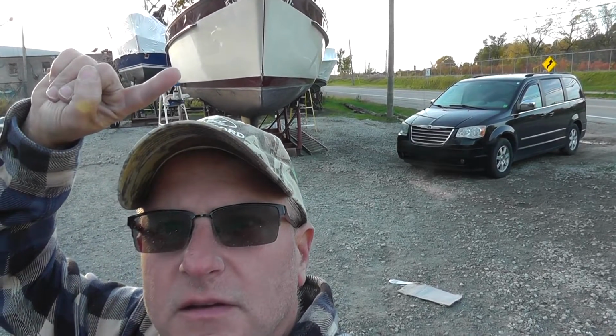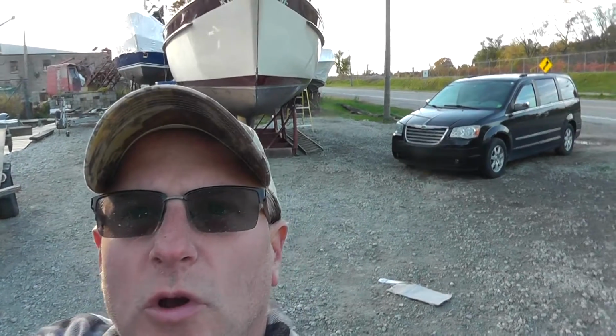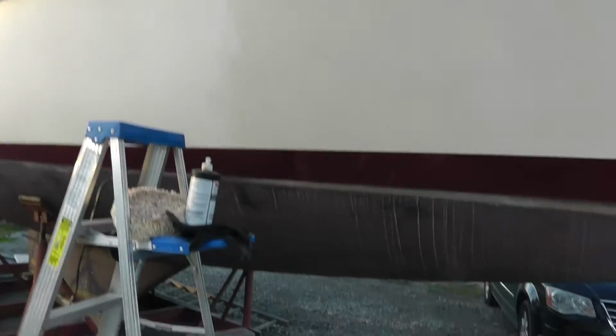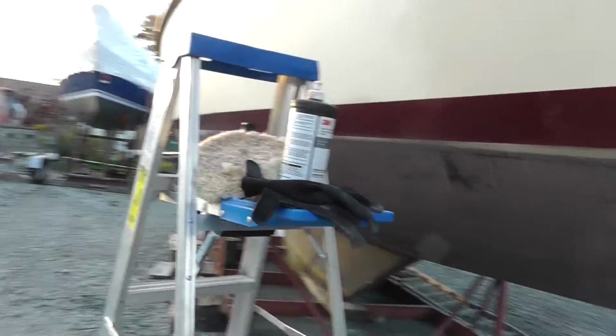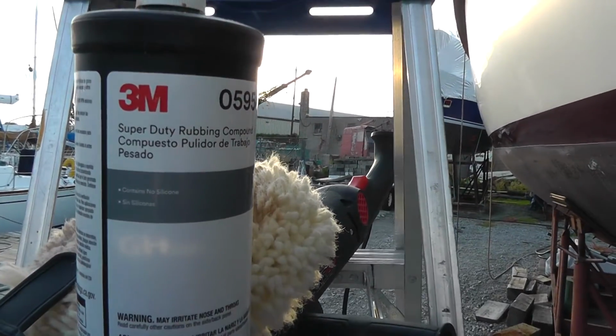That's oxidized. That's what oxidation looks like when your boat just sits there and the gel coat oxidizes. It gets this white chalky film on it. You buff it and wax it and it comes out really nice. Nice and smooth. I'll show you some more close-ups here. Hopefully you can see it. I'm using a wool pad with 3M Super Duty rubbing compound.